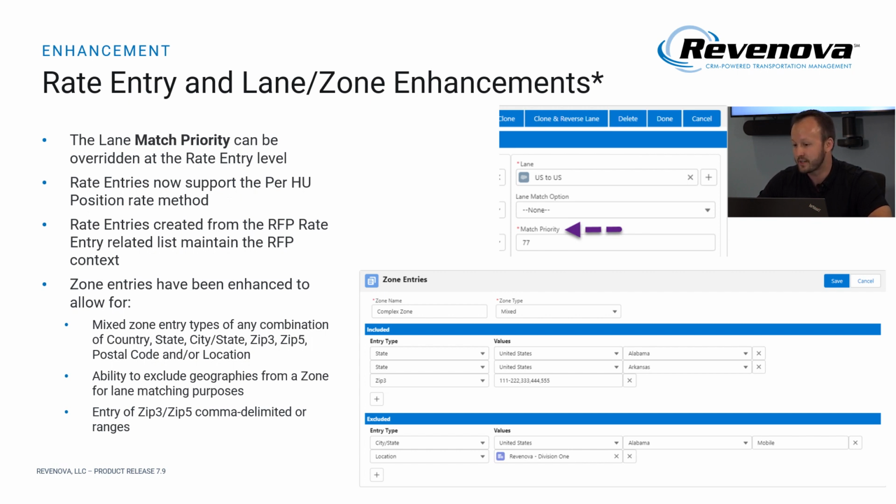lane match priority that can be overridden at a rate entry level. So in the past, when you've entered a lane, there's been a standard default match priority, which determines the priority that a given lane is given based on the rate entry. And with this new enhancement, you'll have the ability to override that match priority. In addition, for rate entries, we now support a per handling unit position rate method. And also, the rate entries created from the RFP rate entry related list will maintain the RFP context.